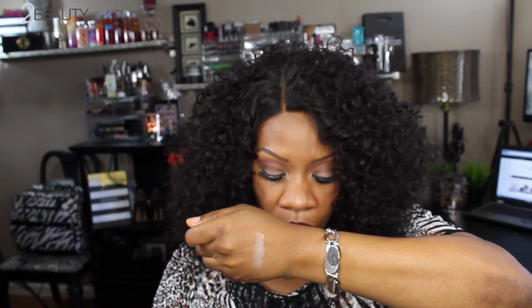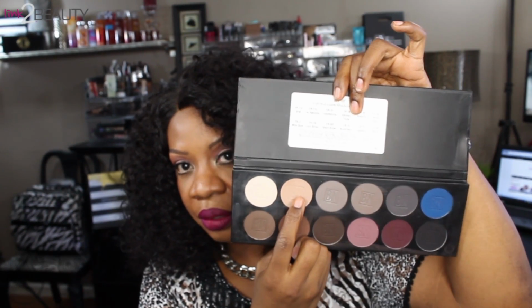Now I'm going to go ahead and swatch these really quickly here, and I'm going to start out with the Shell color. Let me go ahead and grab that up. Let's see the best way. I'm going to go ahead and swatch it here. The Shell color I will use as a brow bone, or in my inner eye right here as far as highlighting. I use a dab of that, and that's Shell. And the next color I'm going to be using is All Natural, which is this one right here.